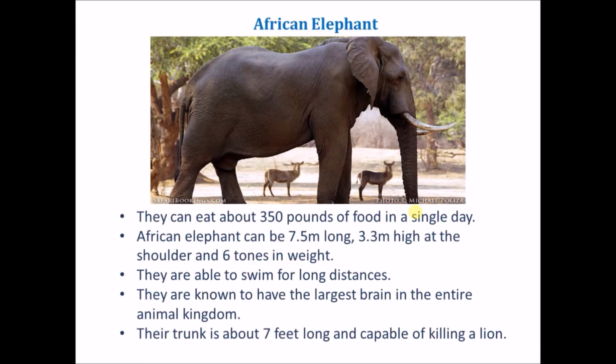Let's learn some facts about African elephants. They can eat about 350 pounds of food in a single day. African elephants can be 7.5 meters long, 3.3 meters high at the shoulder, and 6 tons in weight. They are able to swim for long distances. They are known to have the largest brain in the entire animal kingdom. Their trunk is about 7 feet long and capable of killing a lion.